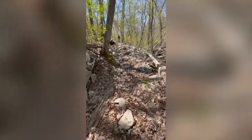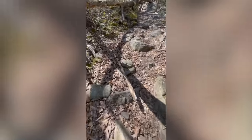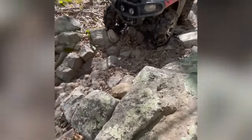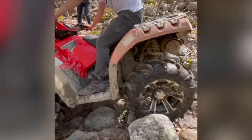Here comes the ATV. Dude, look at these rocks. Man, look at this terrain. This is what we rode over. Keep in mind, I'm a novice. I haven't ridden a dirt bike in years. Oh my gosh.